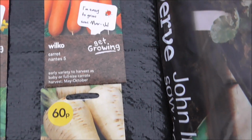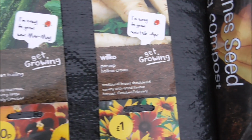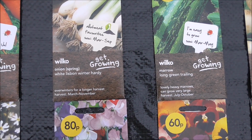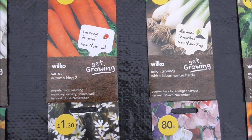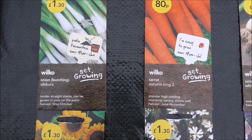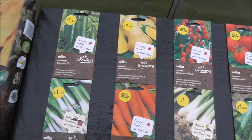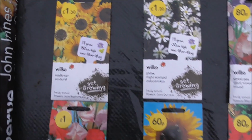And then, blind as a bat, parsnips, Hollow Crown. Marrow Long Green Trailing. Then we've got some spring onions, White Lisbon Winter Hardy. Moving across, we've got some carrots, Autumn King 2. And we finish off with these onion bunching, Ishikura, I think they're called. So basically, that's the actual veg up for grabs, and then we're moving along to the flowers.